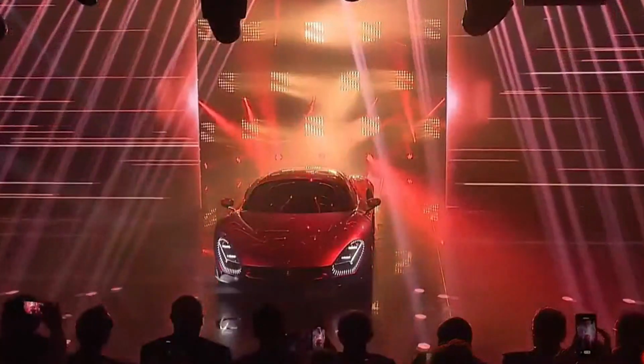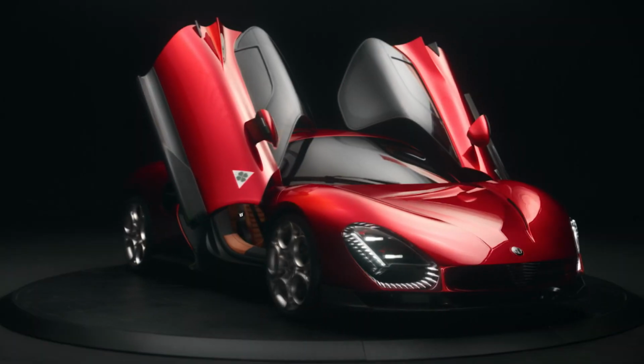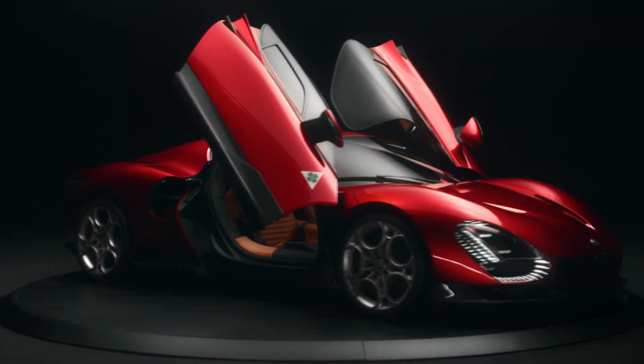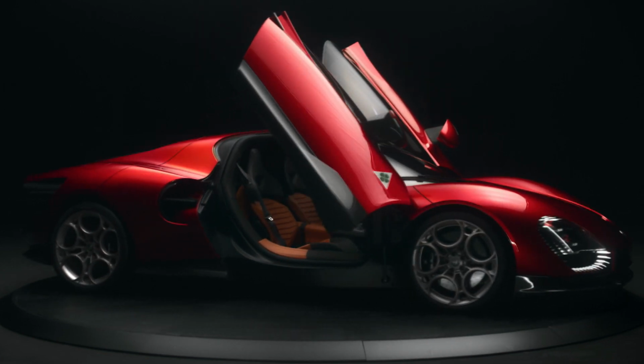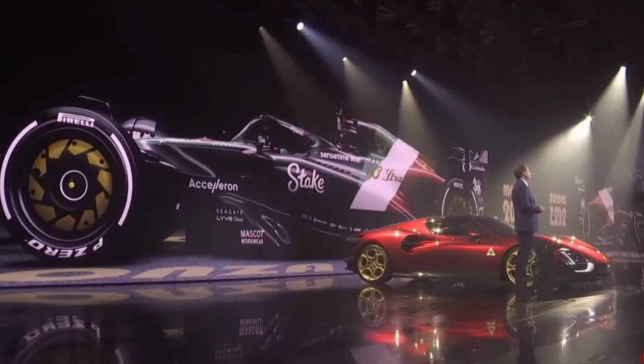Now, let's talk power. The 33 Stradale boasts a twin-turbo V6 engine, and Alfa Romeo claims it churns out a jaw-dropping 620 horsepower. Haha, but hold on to your seats, because there's another option, a battery electric setup with a staggering 750 horsepower. Whichever powertrain you choose, you'll be hitting 60 miles per hour in under 3 seconds, at least according to the folks at Alfa Romeo.